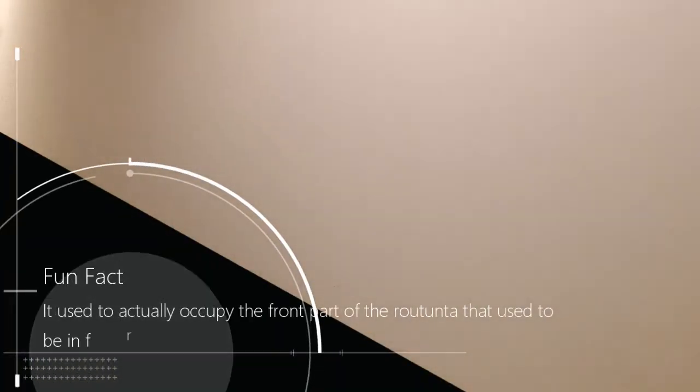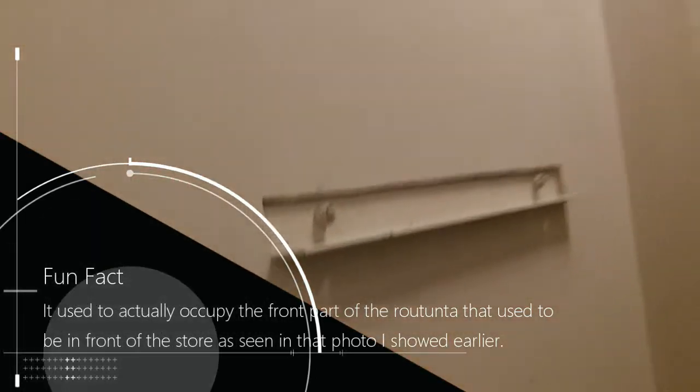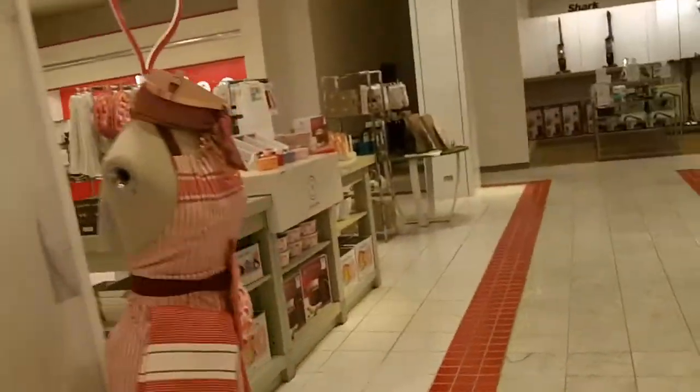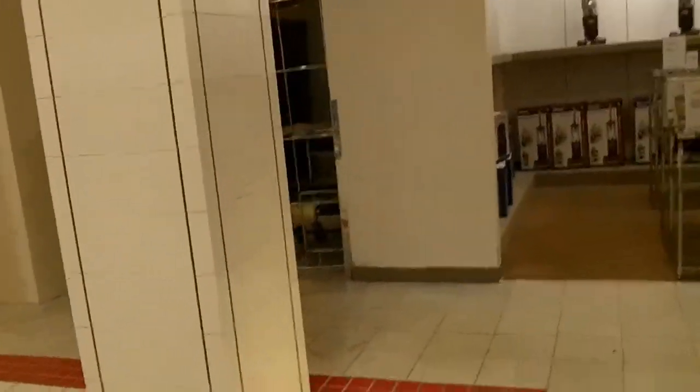Okay, so let's confirm. There was a restaurant in this store originally, and this must have been where it was. I wonder what that's for. Okay, yeah. So I'm guessing that was probably where the restaurant was. Interesting how these old shopping malls up until the 1980s always used to have restaurants in them. Always. These vintage shopping mall department stores from the 50s, 60s, and 70s always seem to have a restaurant in them. That's definitely original.